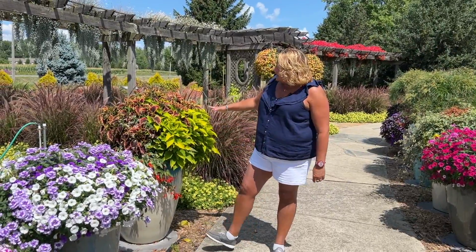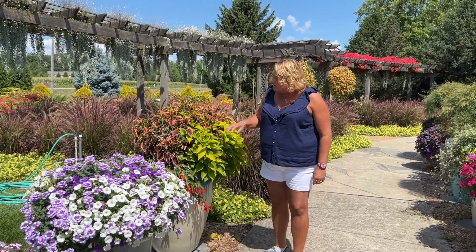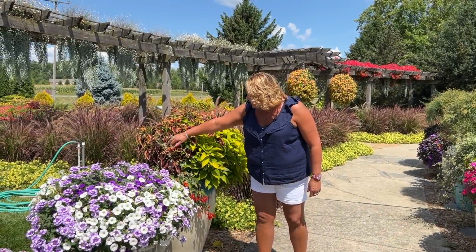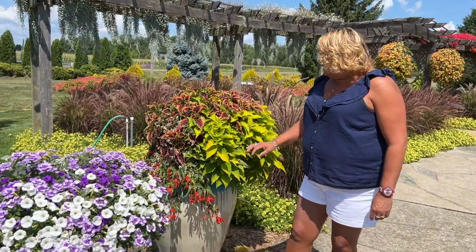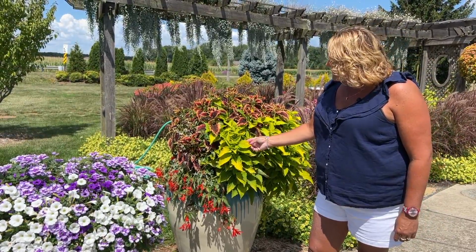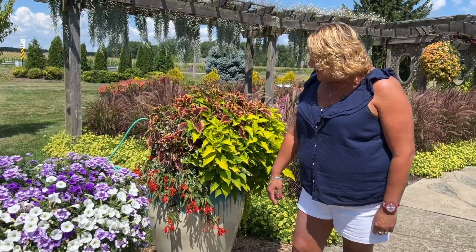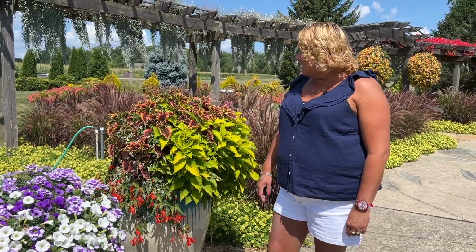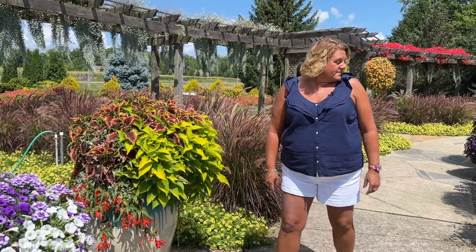This next container is a beautiful display of two different Coleuses mixed together. It looks like they have maybe a little Diamond Mountain and then some of the Begonia Santa Cruz. We've got Albrido Coleus and then Limetime Coleus. And then the little wispy white you're seeing, that's the Diamond Mountain Euphorbia, and then the Santa Cruz Begonias. So the thrillers, the fillers, and then the spillers.